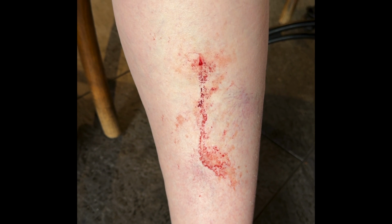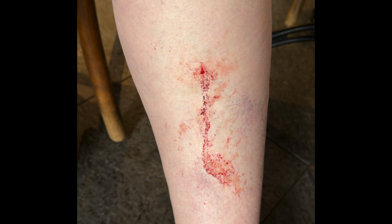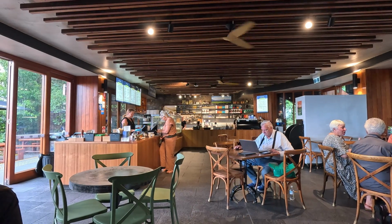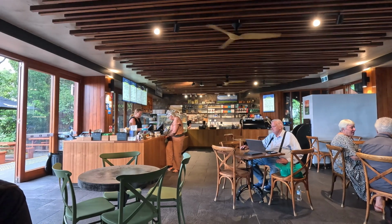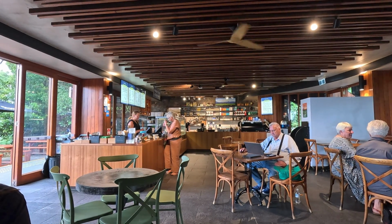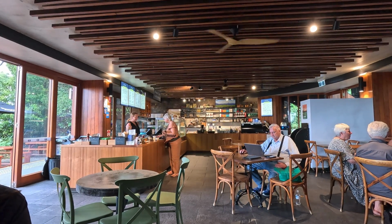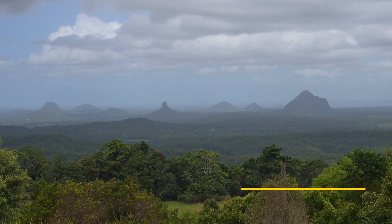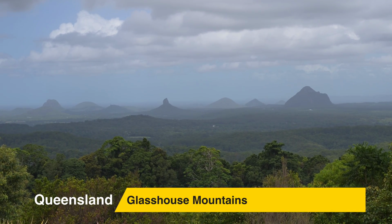Let's just say there wasn't much of the leech left. It was all squished, but it sure had a good feed by the amount of blood that was running down my leg. So there you are, even if you're wearing long pants, watch out for those leeches. A few moments later, I was fortunate that I was the only one to be unscathed from the leeches.